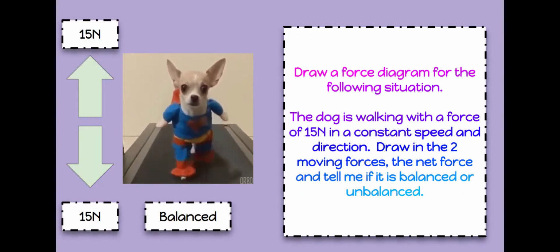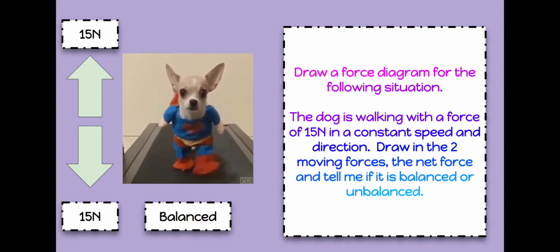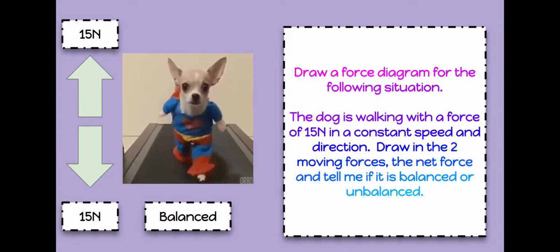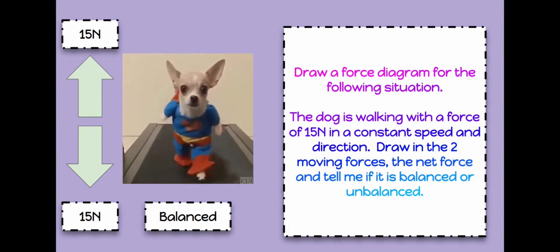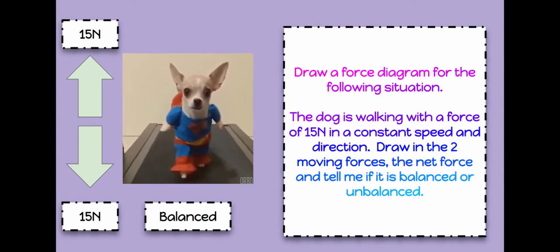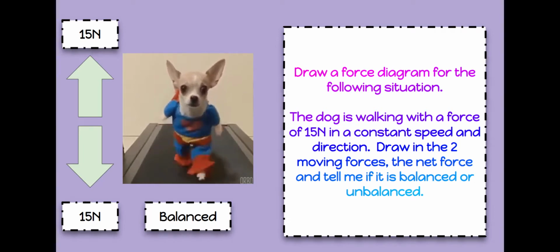So what that means is the force of him coming towards us is going to be 15 newtons. He's walking with a force of 15 newtons, but he's not moving anywhere. So the backwards force is also 15 newtons because of the constant speed and direction. You need to have an arrow in each direction and have the same amount of force in each direction. The other thing is, if he is moving at a constant speed and direction, that means that the forces have to be balanced.